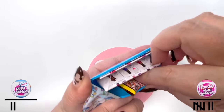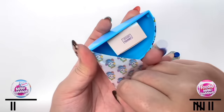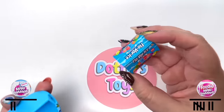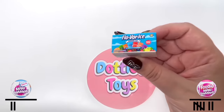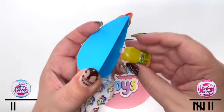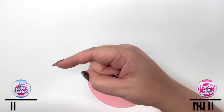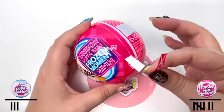All right, so we have a repeat of the Hershey's miniatures. Ooh, what's this? We have another flavor eyes. This is crazy how many we found today. Here is our very last one, and we have the Juicy Juice, and this is a repeat. So let's check off our Wet Ones and add another point to series 4.